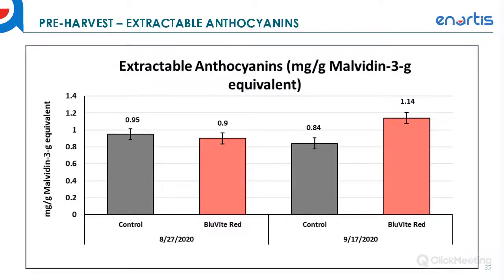Then moving on to the extractable anthocyanin data for this particular location. Anthocyanins, hugely important for the quality of wine grapes, and they're hugely influenced by late season environmental factors. And they are influenced by viticulture practices, but canopy management, again, was kept the same between the 2 treatments at this particular trial, the Bloomfield trial vineyard.